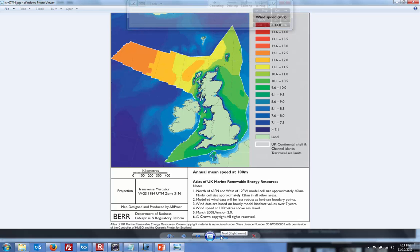What they're not showing here is a wind direction, but all of these horizontal wind turbines, they'll spin to face the wind.